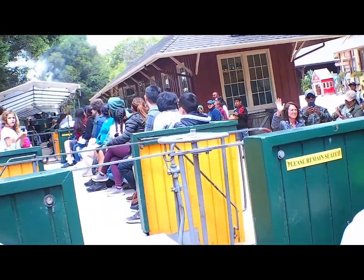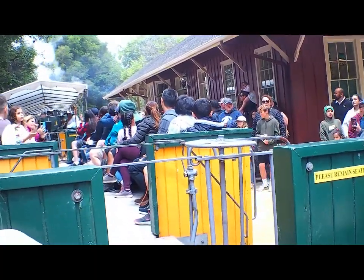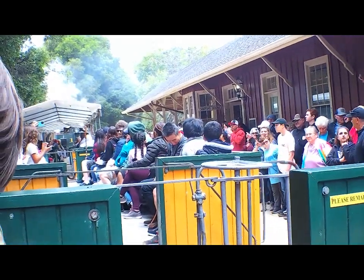Please wait for this train to fully stop. Once Dixiana lines up under that water tower, she'll give you one last toot on that whistle when it's safe to deboard the train.